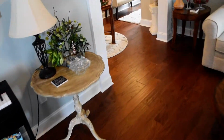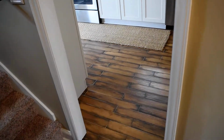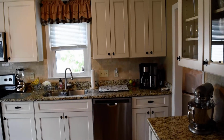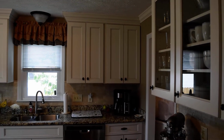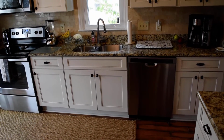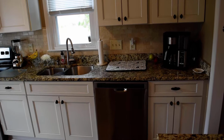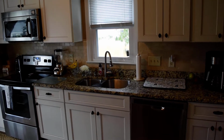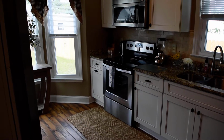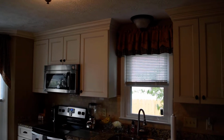And wait till you see this kitchen. Custom kitchen. Complete remodel again, 2017. Wow, is an understatement. And these are custom soft close cabinets, granite counters, subway tile backsplash, stainless steel appliances. Bay window there to the left. And the cabinets go all the way up to the ceiling with crown molding.